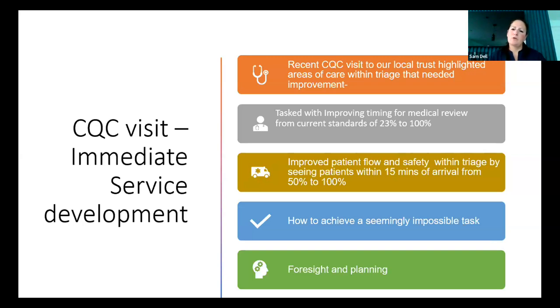And also our medical review timings, we were at 23% in 2022 when the CQC came through, and we needed to increase that. The CQC gave us a standard of 100%, so we had a lot of work to do. And it was then looking at how to achieve this seemingly impossible task. I think having had this insight and foresight and planning about the ACP role and starting that training 2 years prior to this coming through was helpful in pushing the role forward to actually get the ACP in practice. But it just came as a lucky answer to this question, really.